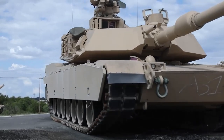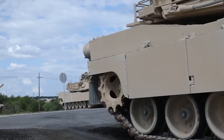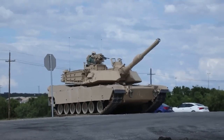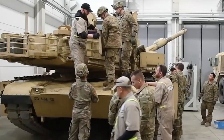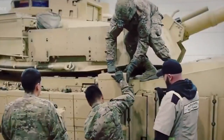The M1 Abrams tank has heavy armor consisting of a combination of steel plates, composite materials, and reactive armor. The armor is high strength and can protect the crew and equipment from small caliber weapons, as well as some types of medium caliber weapons.